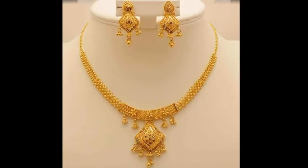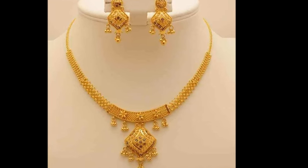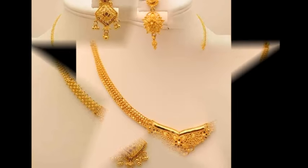We also have a traditional design with a circular pendant and small gold beads, bringing a charming, authentic look that celebrates cultural roots.